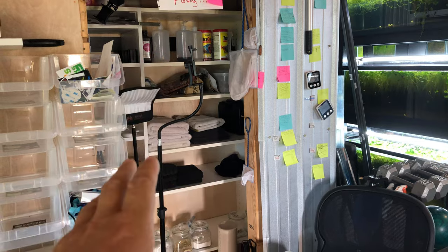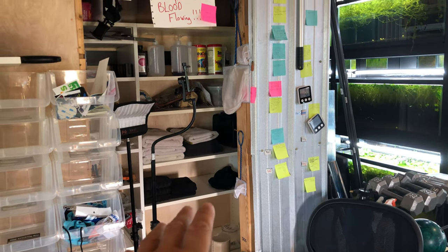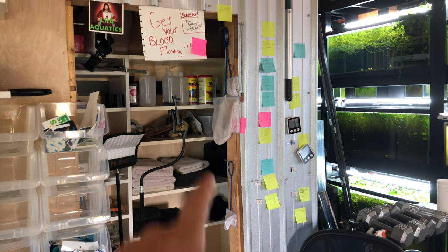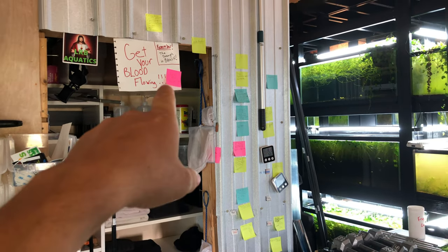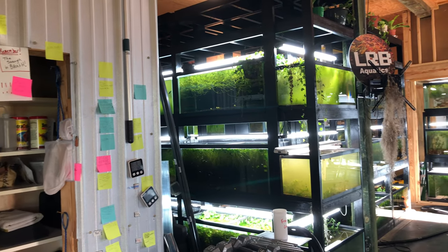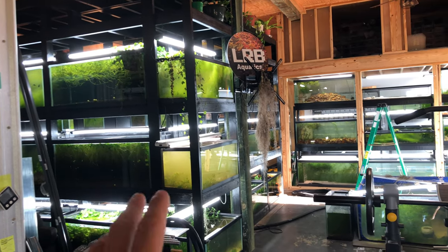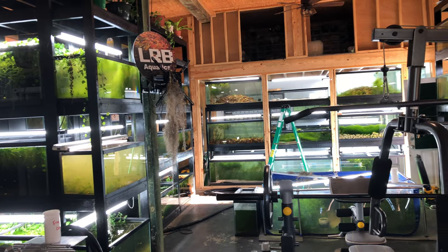And of course, gotta have your closet of stuff, like towels, weights. I haven't been doing much working out anymore for a while, but also motivation. Get your blood flowing, the strength and breath. I try to remember those things. That's what keeps me going. You see my frog cup as well. That's what I use to catch all the random frogs I get in here from time to time.